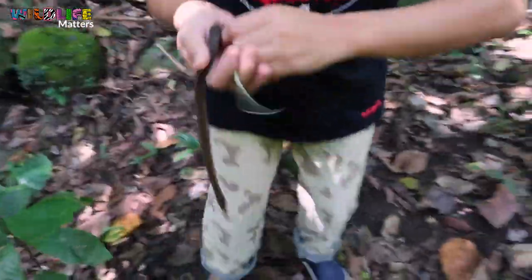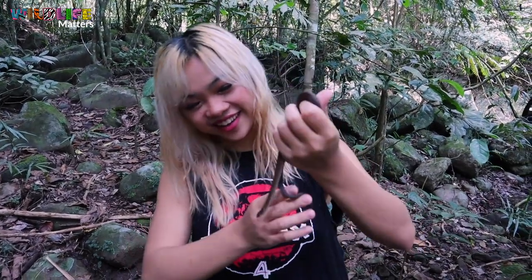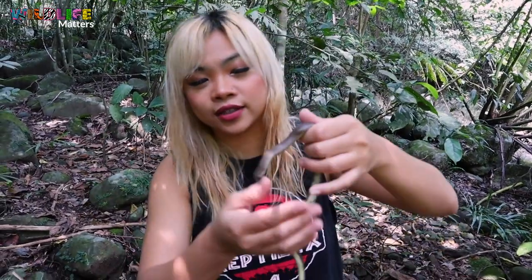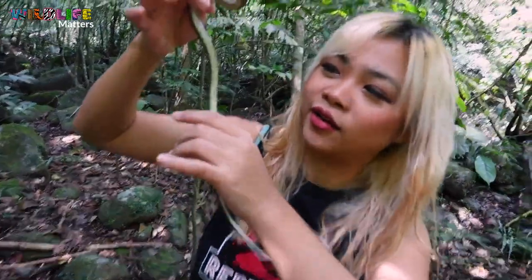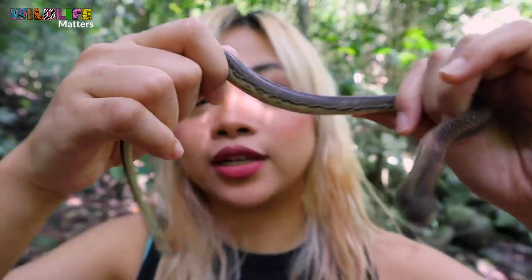Wow, that's so cute. So this is a northern triangle spotted snake. Do you know why it's called the triangle spotted snake? Why? Because under its body, you can find the triangles over there. You see that? It has triangles under its body.